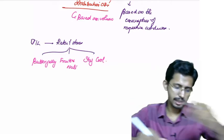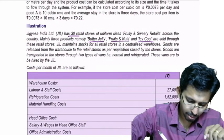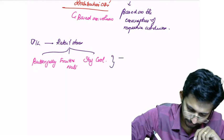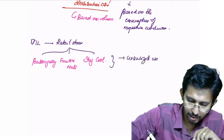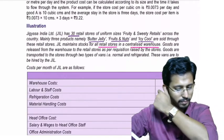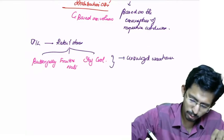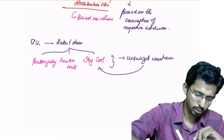Now what do they say regarding the storage? JIL maintains stocks for all retail stores in a centralized warehouse. So stock is maintained in a centralized warehouse. Goods are to be transported from the warehouse to the retail stores as per requisition raised by the stores. So transportation from warehouse to the retail stores.